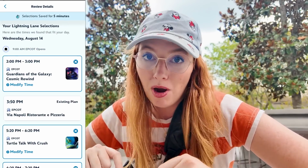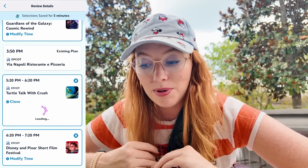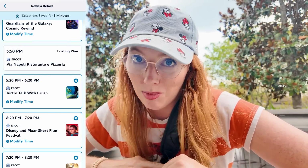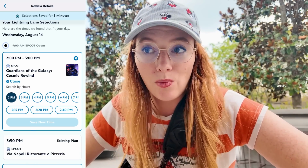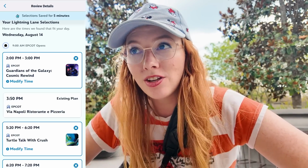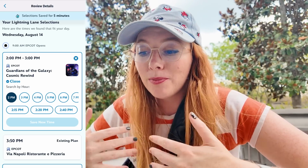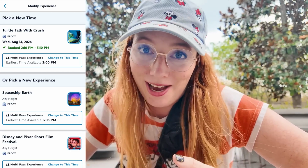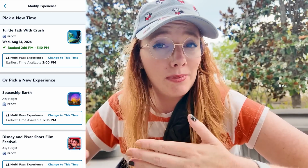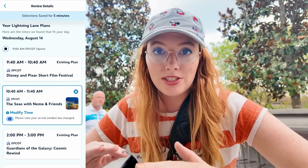And then for my other 2, I actually went for the least popular attractions to try to get the earliest lightning lanes I could. I ended up with Disney and Pixar Short Film Festival and the Seas with Nemo and Friends. Now, I had to do some finagling with my lightning lanes to get them as early as I wanted. The system knows what your plans are, so it tries to give you lightning lanes that make sense for your plans. For me, it kept giving me afternoon lightning lanes, so I went and made my reservation to EPCOT, which I hadn't done, and it started giving me earlier options. And then from there, it was kind of finagling what the earliest options I could get were.